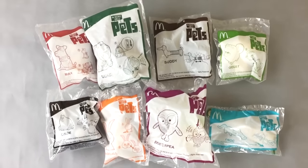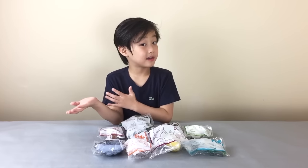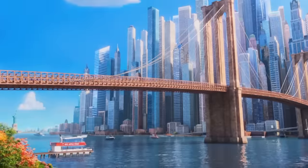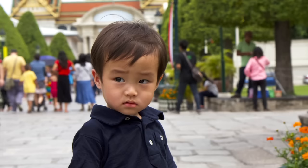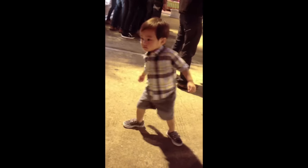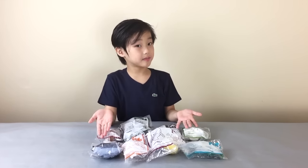I know we don't speak Thai, but I've been to Thailand when I was a little baby, so I can't remember that much. I love Bangkok and Phuket. And these toys are from Thailand.